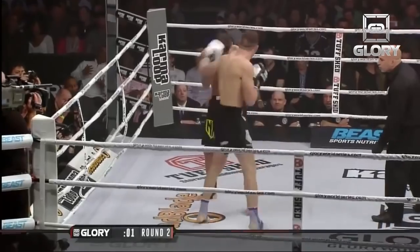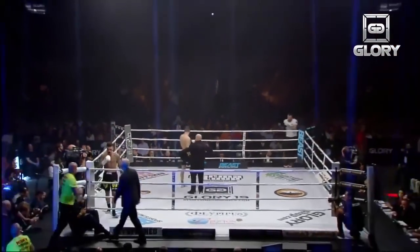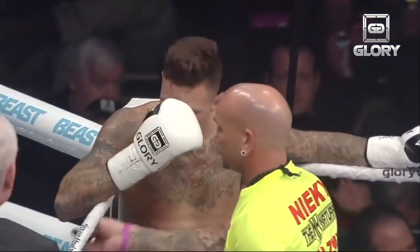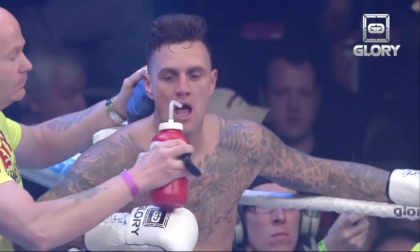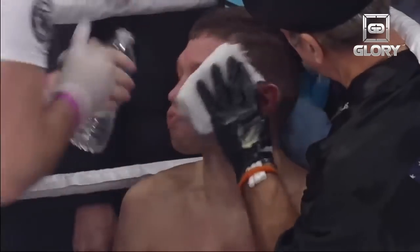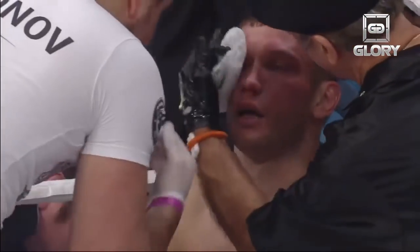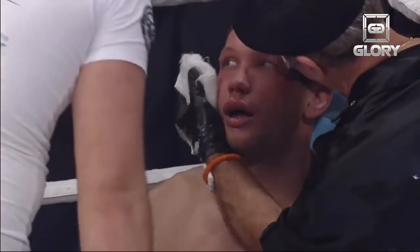Body kick, left hook counter, and left hand from Stetcuerenko. How'd you score that one? That was a tough one to score. But I'm gonna go with Nieky Holzken on that particular round. Had more volume. Stetcuerenko moved forward though, but Stetcuerenko hasn't been able to land that cleanly other than the left uppercut, and he hasn't had that much power on that weapon yet.